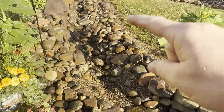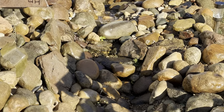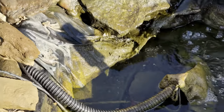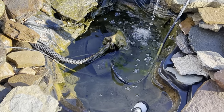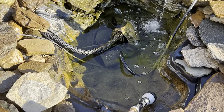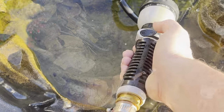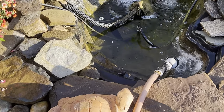Once the river makes its way all the way down, then as you see, it's starting to drain the pond down, so I'll need to fill it up with water. So yep, just have to fill this back up.